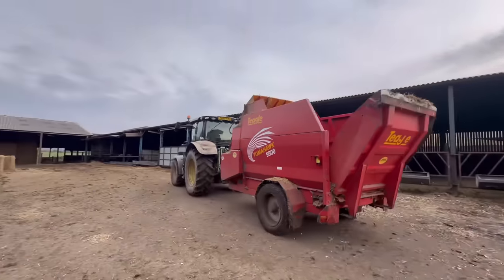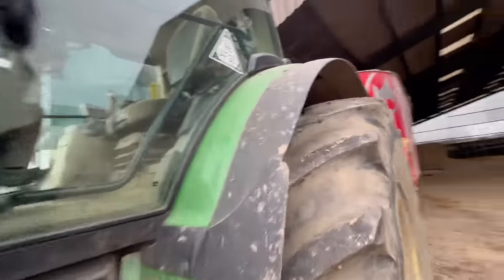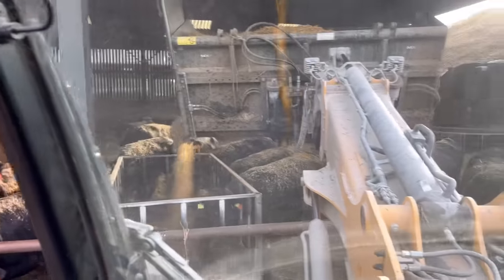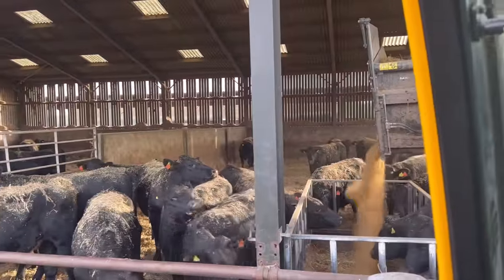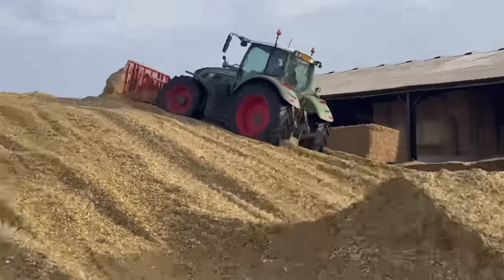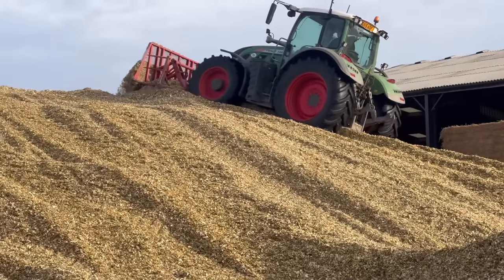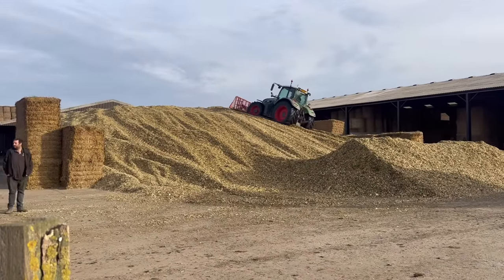Andy's on the straw blower. I'll get this mix tipped off. So everywhere's getting strawed up and fed around. Sort of getting to the end of it now. Look at that though, for a mountain. He's here, and we've got the guys are back, the air casters are back, pushing up the clamp.